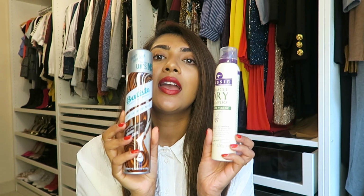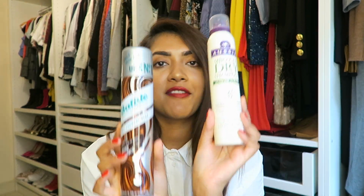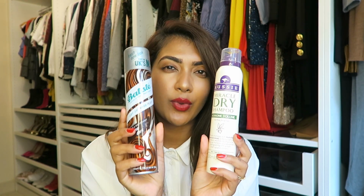So yeah, Batiste does a range as well, so this is another one. This is also a favorite of mine, and what I like is this one has a hint of color. This one's called Divine Dark. So for anyone with darker hair, this one's really good as well. They're both my favorites, so I usually use either one of them.